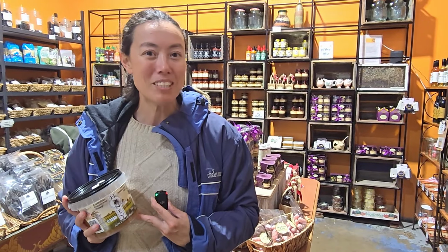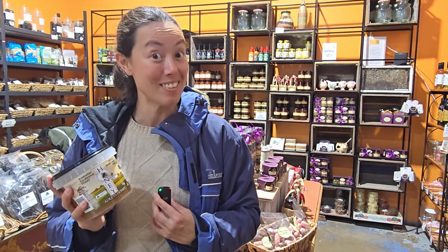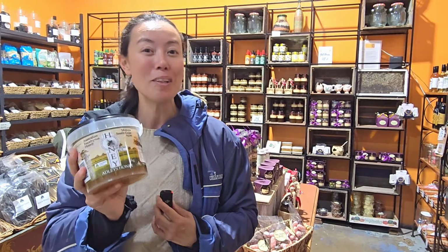If you want some locally produced goods in Berry, come to the Treat Factory, just on the outskirts of town near the train station. We're getting some locally made honey.